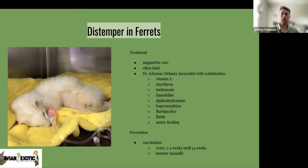We'll give them vitamin A, vitamin B, vitamin K, interferon, an antiviral, meloxicam for any inflammation that they have because this is an inflammatory disease, famotidine because it can affect the GI tract. And a lot of these ferrets that are sick in general seem to need famotidine because they're not wanting to eat and they can get gastric ulceration. Diphenhydramine or Benadryl because it can cause a histamine release, buprenorphine again for pain, flurbiprofen, which is very good for all of this ocular discharge.